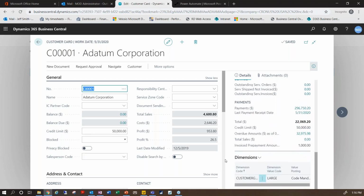And then also, one thing I'm going to talk about in a little while is what's called dimensions. So Business Central is focused on what we call dimensions. Rather than, I come from a background with GP where we had segments in our chart of accounts, it's the same concept to allow us to drive reporting.